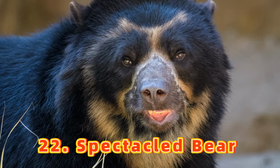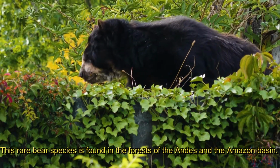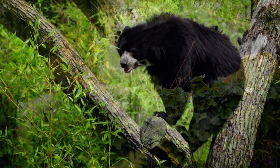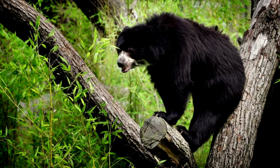22. Spectacled bear. This rare bear species is found in the forests of the Andes and the Amazon basin. It is known for its distinctive facial markings and feeds on a variety of plants and animals.